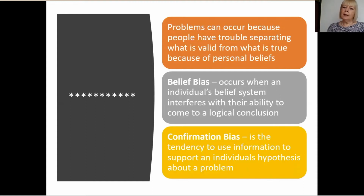And also, part of that is confirmation bias. This is when we seek out information that supports what we believe and what we think should happen before all options have been explored. And sometimes we can seek people out who think the same way as us because it's going to be easier to get to the decision, the answer that we want. So that's something else to keep in mind.